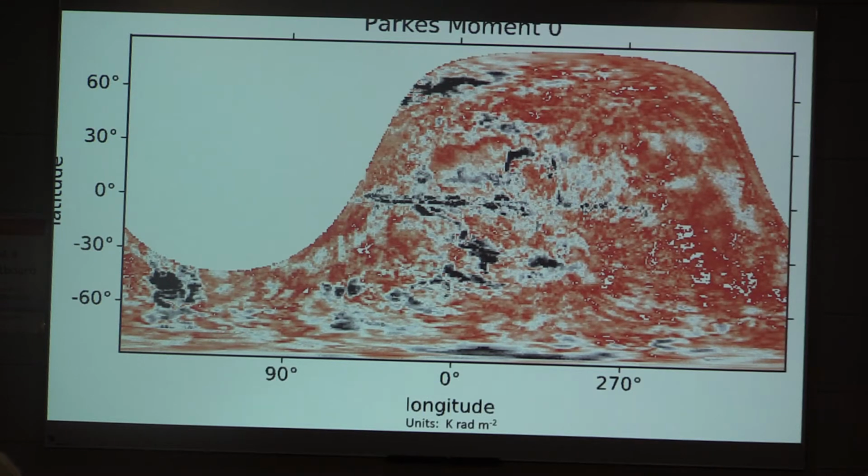And in the lower frequency survey, the one for Parkes, we're seeing just quite a small volume around the solar neighborhood. But in the higher frequencies, we're seeing a much larger area. Still not the whole galaxy, but a larger area.